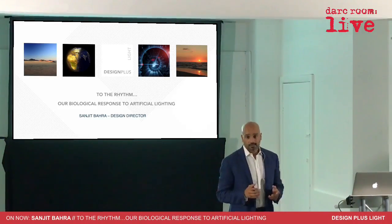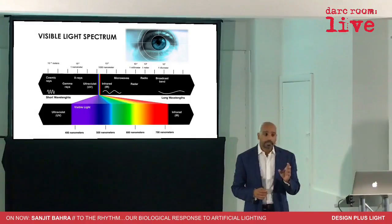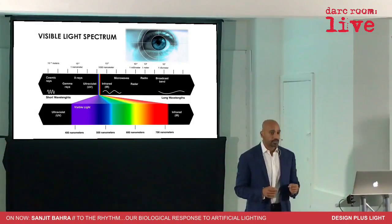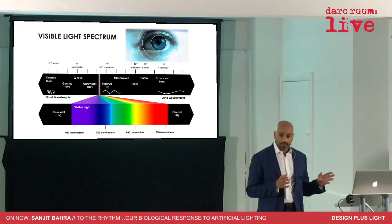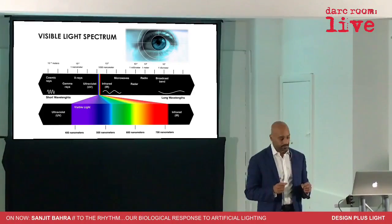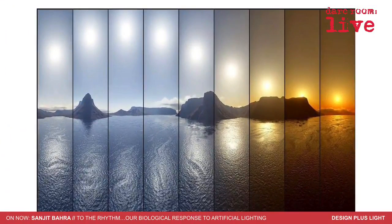Look at how we interact with daylight. Human beings only perceive a very small proportion of what the sun sends out, and we call it the visible light spectrum. We can only see everything between the ultraviolet and the infrared end of the spectrum. Daylight is a very dynamic composition, continually changing, and that depends on the time of day, the location on this earth, and also seasonal variation. And it's this 24-hour daily cyclical change in daylight that we have become most adapted to.